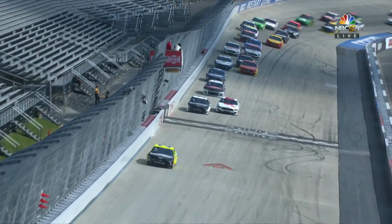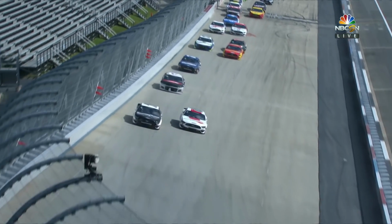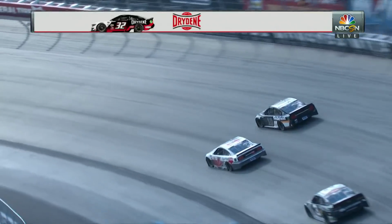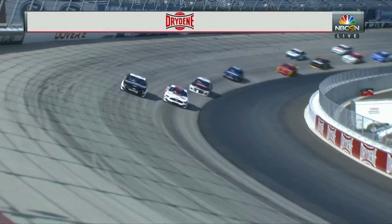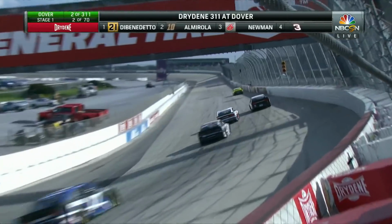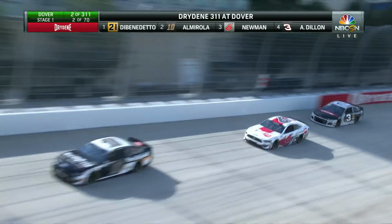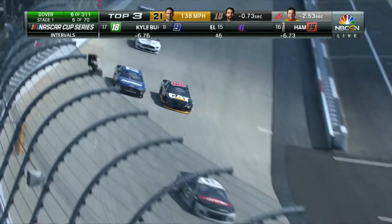Oh man, really pushing that car off turn 4. Newman stays on the inside. A bit loose right there for the 10. Newman fighting grip in the back of the car is going to have to give that spot up right there. The 3 of Austin Dillon now.